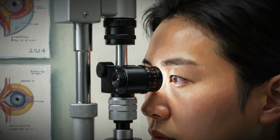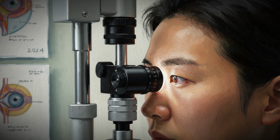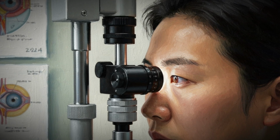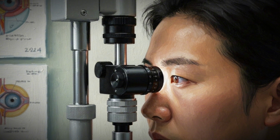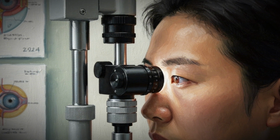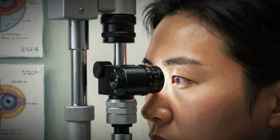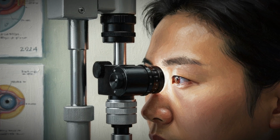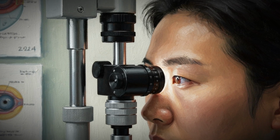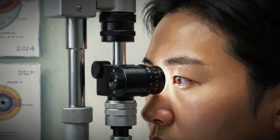The sterile, sharp clarity of a medical illustration defines this perspective. There is no guesswork here. There is only the precision of the palpebral fissure. This fissure, the transverse opening between the upper and lower eyelids, serves as the primary aperture for light. In Asian ocular anatomy, the measurements reveal a distinct structural narrowing. This reduced vertical height of the fissure is not merely aesthetic, it is a calculated limitation of exposure.